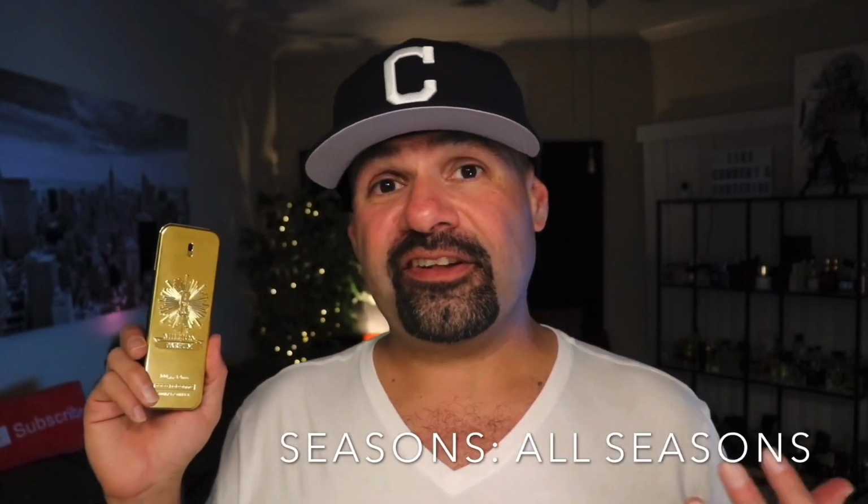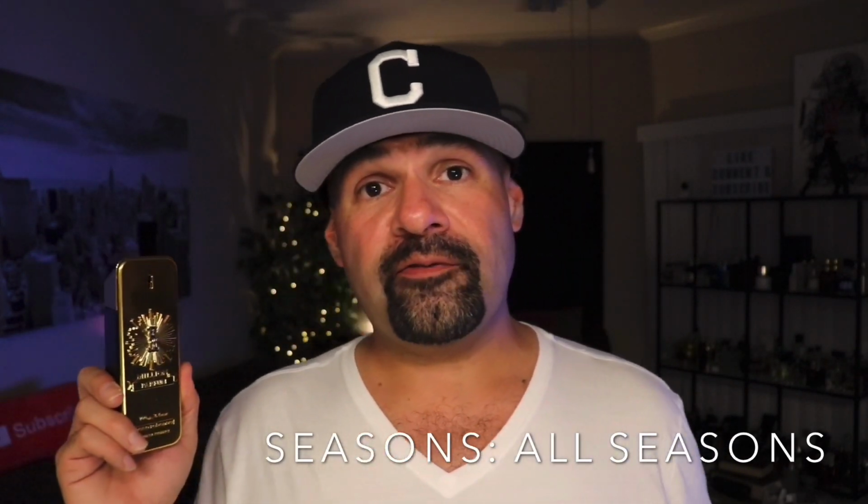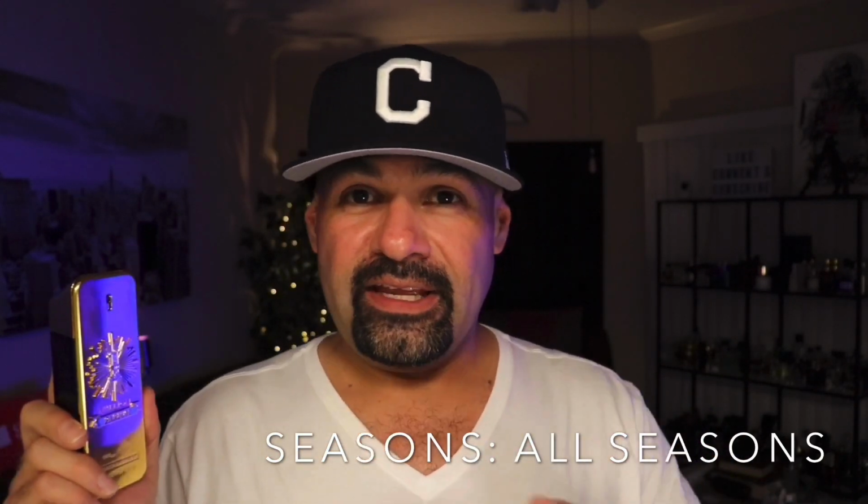Seasons for this fragrance. Well, this fragrance is very sweet and a little spicy and has really good performance. So I do think it'll be good for the cooler months of the year. This fragrance also does give off a suntan lotion sort of feel, and it's very fresh from the ambergris and the salt. So it gives it a bit of a seaside tropical feel. So I definitely think this fragrance is good for all seasons.